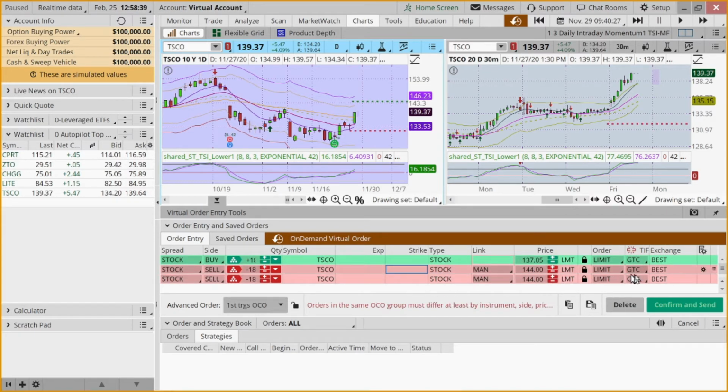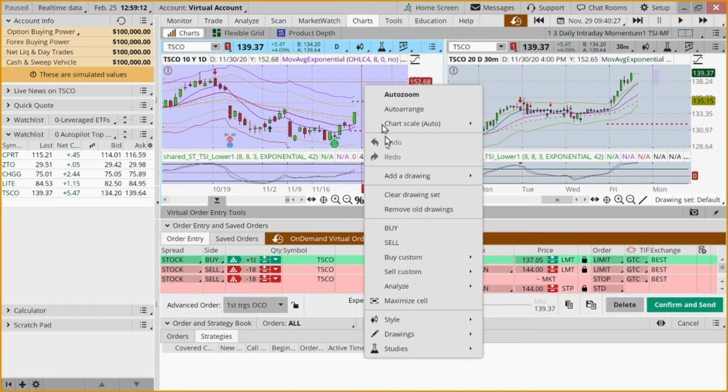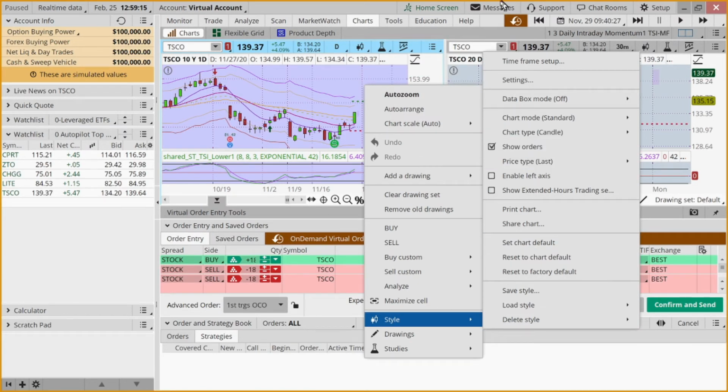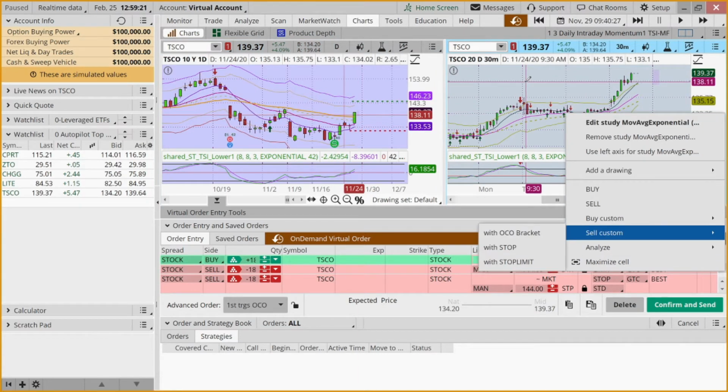Now I don't have to go to my gear. I can just go in here and say I want to trail that to a stop. Where's my stop at? I put that in, 131.84. Now this order is ready to place. That's my stop. I've got my profit target, and I have where I want to enter the trade. So that's ready to go. I just want to make sure the show orders option is checked, on this one too.